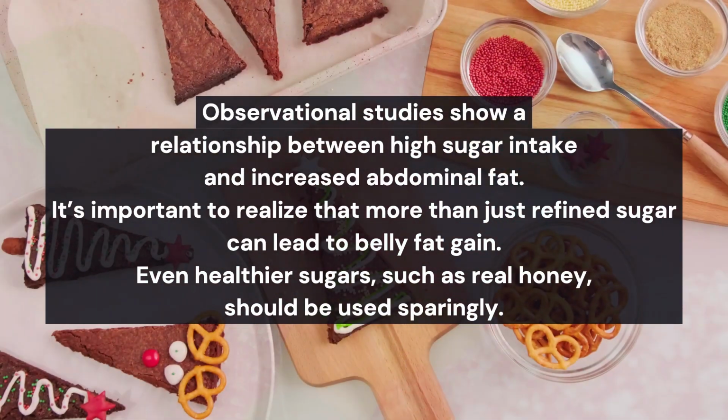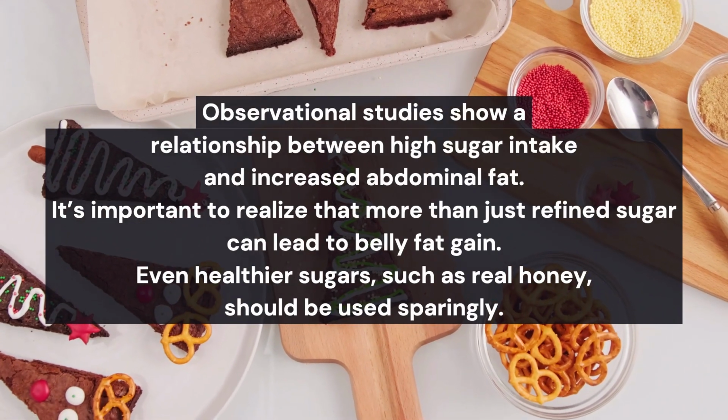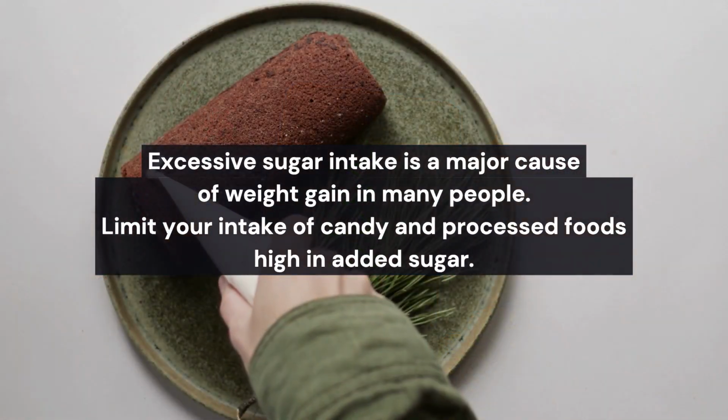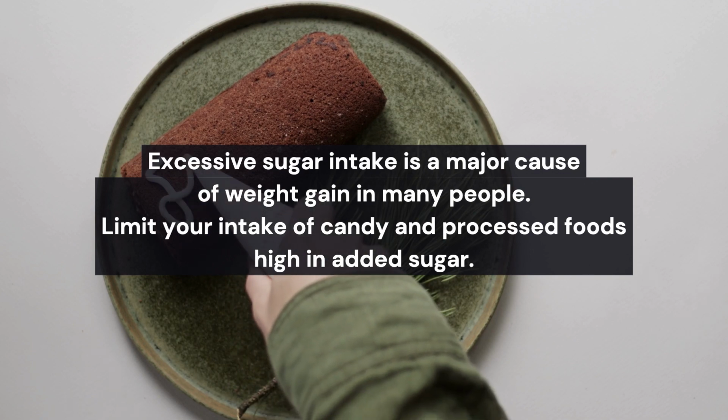It's important to realize that more than just refined sugar can lead to belly fat gain. Even healthier sugars, such as real honey, should be used sparingly. Excessive sugar intake is a major cause of weight gain in many people. Limit your intake of candy and processed foods high in added sugar.